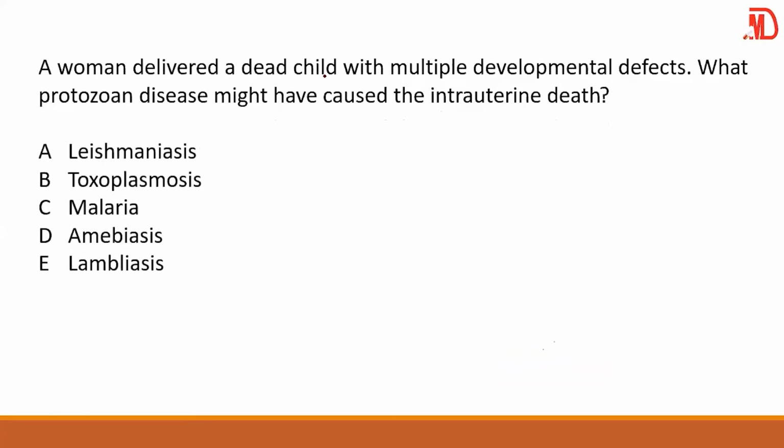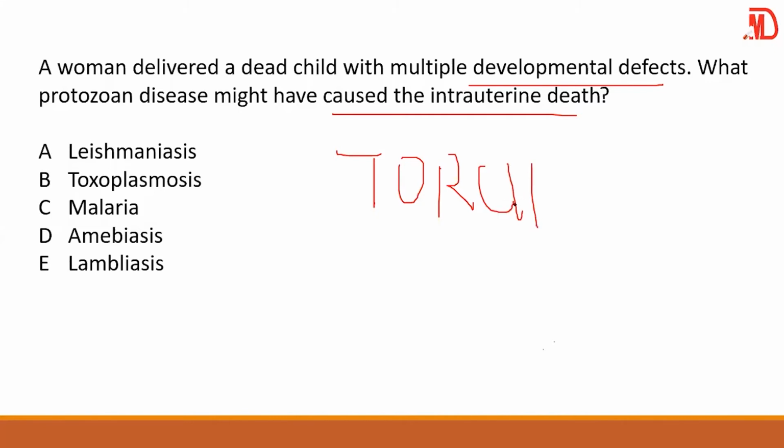A woman delivered a dead child with multiple developmental defects. What protozoa might have caused the intrauterine death? Intrauterine death. So over here, you are looking at what? A TORCH infection. So when you are pregnant and you give birth to a dead baby and there's an infection, you are looking for what? A TORCH infection.